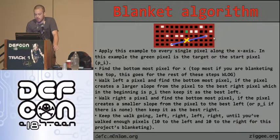Okay, so how this works is for every single pixel along the bottom or top of the word. In this example, I'll just go along the bottom, but without loss of generality. I'll start here at the green pixel, and you'll walk a pixel to the left, and if the slope from here to this pixel here is larger than what you currently have, in the beginning it's a 0, then you keep it. So now you'd start right here, and then you'd walk a pixel to the right. If the slope's less than what you previously have on the right, then you keep it. So you keep going all the way until you reach what can't make it any larger on the left and smaller on the right, which is these 2 pixels. Then you interpolate where the pixel would land for the green one here, and that's your new pixel.